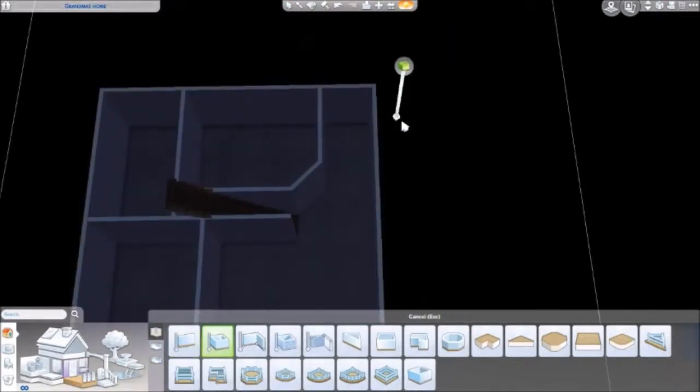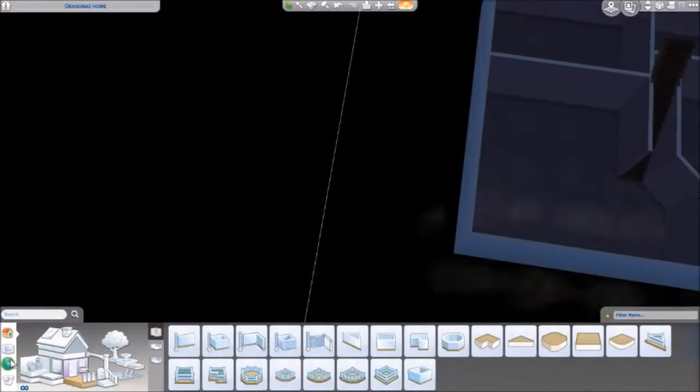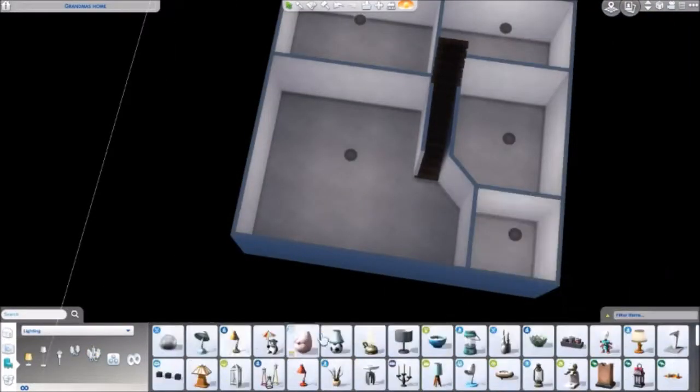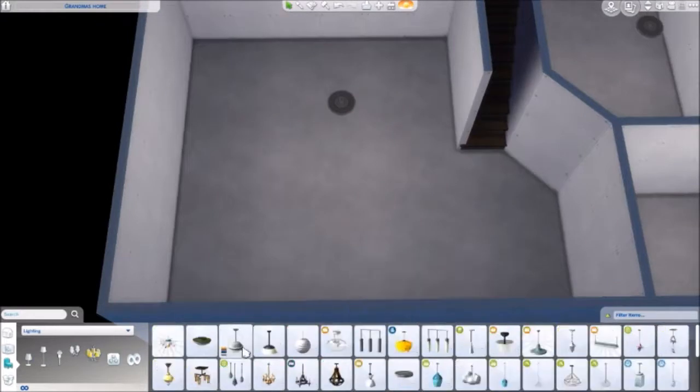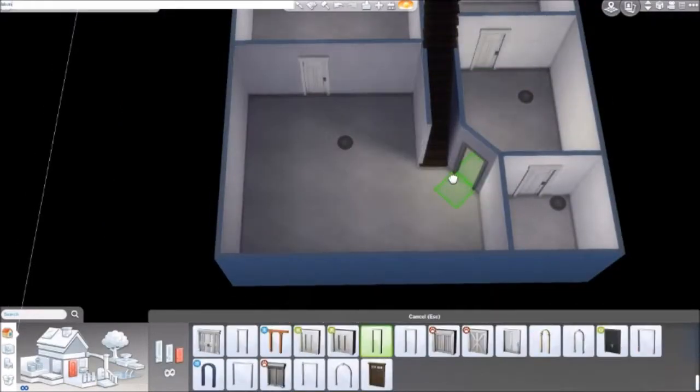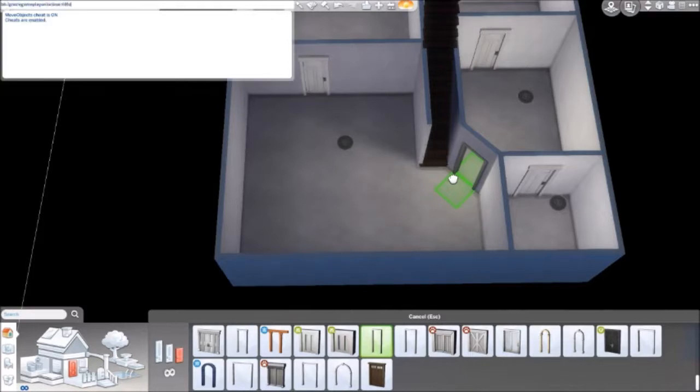Yeah, and then like I said, I just jump over to the basement. So the basement was really fun for me to build, and you'll see why. It turns out really good. I'm really proud of it. Like I said, the style of the basement's a lot different than the rest of the house.